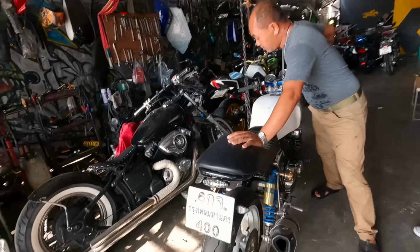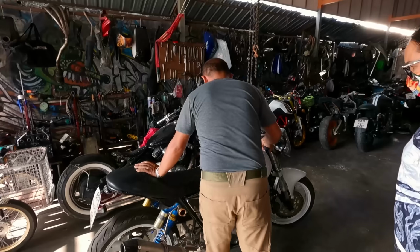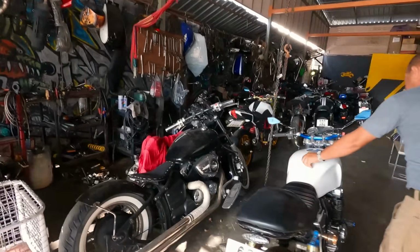But in the meantime, because it's going to take about an hour or so to do that, I was at another shop the other day with the other bike. So let's go take a look at that and see what happened there. And then we'll come back and hopefully by that time this will be done and we'll be on our way to test it out and see if it was worth it.